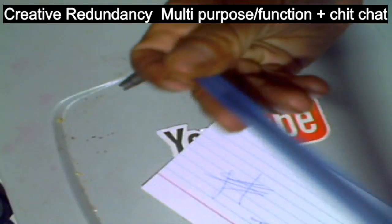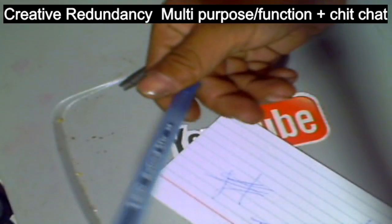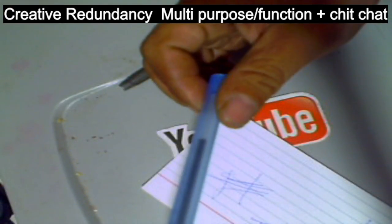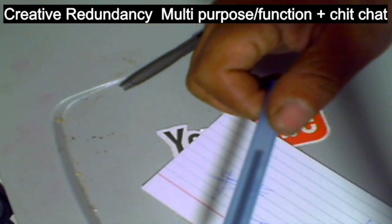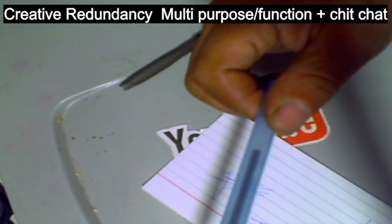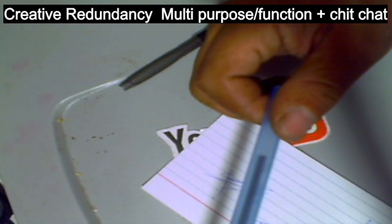Again, pens can be used for a whole host of reasons. You can make signaling devices with it. Might help you with fire. Might help you with water. Might help you with the defense part, or the safety part. Not sure how it could help you with the transportation part. There might be a way.